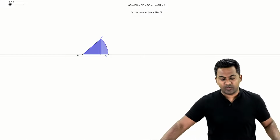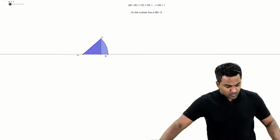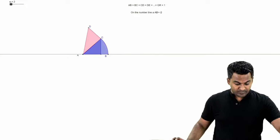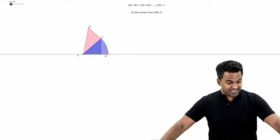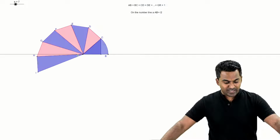All right, so first thing, what do you have here? This is going to represent this 1, right? Now look, AC is root 2, by the way. Yeah, so look here, AC is going to be root 2. From this point C that you see, you will draw a perpendicular of height 1, then AD will become root 3. Like that, if you keep moving on, you get this spiral.